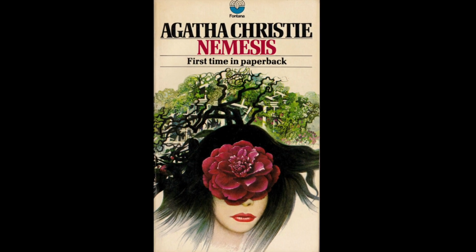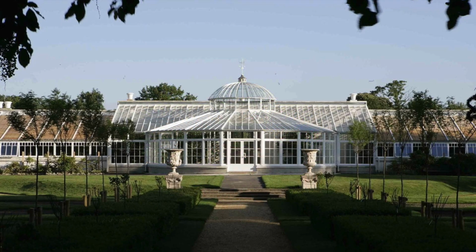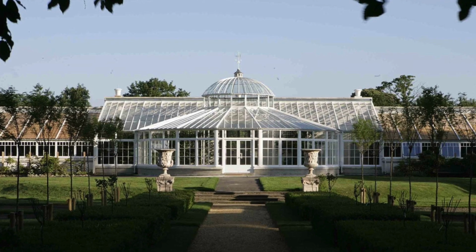Similar to the American cover, this UK cover for Nemesis features the Camellia House at Chiswick House in London. Even the shape of the tree is quite distinctly recognisable.